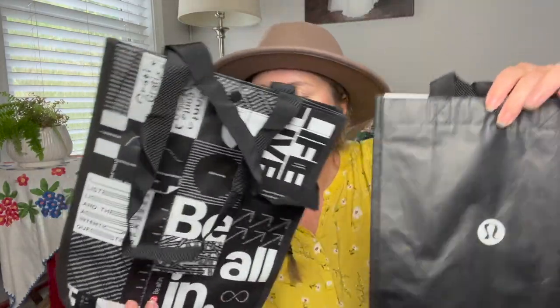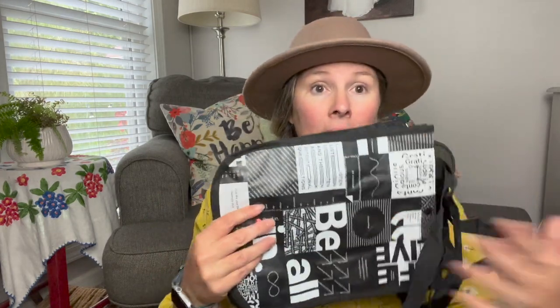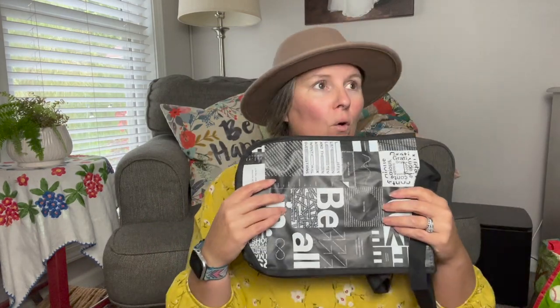These are just Lululemon reusable bags that have a snap top. I just grabbed them. I either will put something in a bag for listing or when I sell something, or I'll use them myself for just a smaller tote bag. It's a good size.